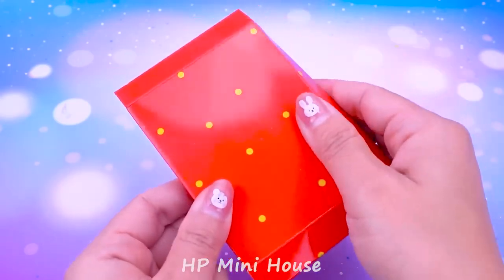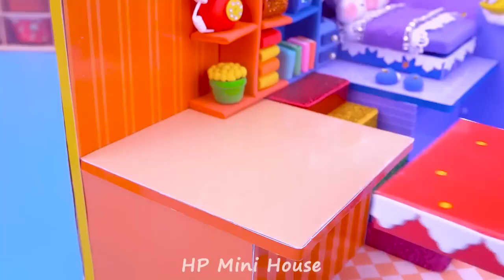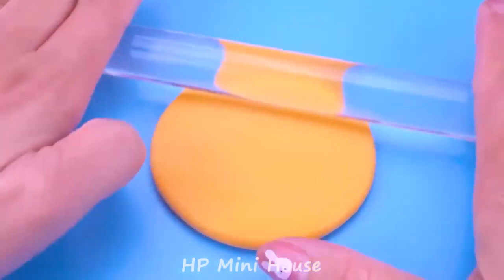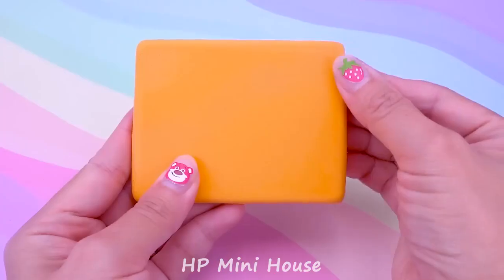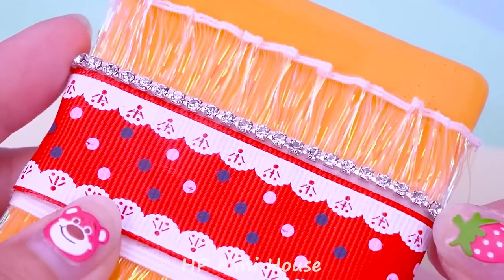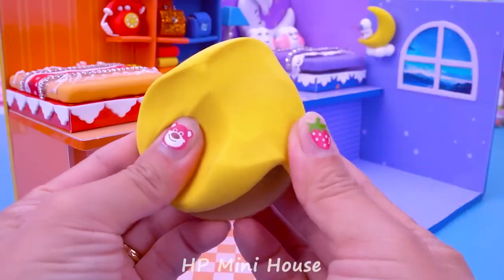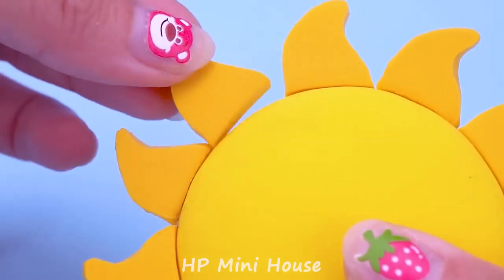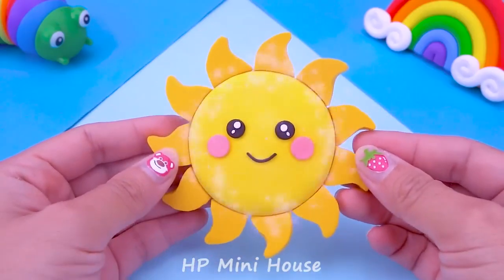And now, whose room is next? Excellent! Similarly, I'll use yellow clay to cover the cardboard for the headboard. Then, attach the sunbeams. Add eyes, blush, and mouth. And it's done! So cute!